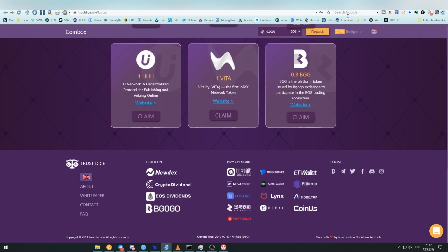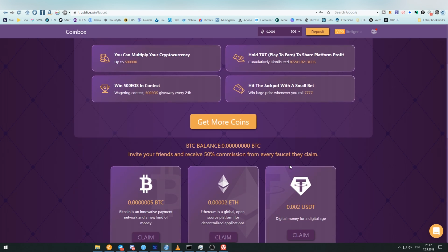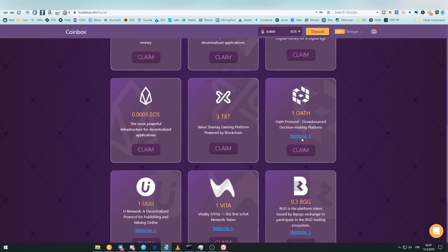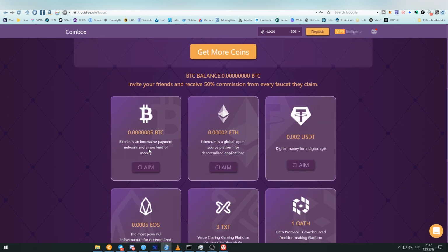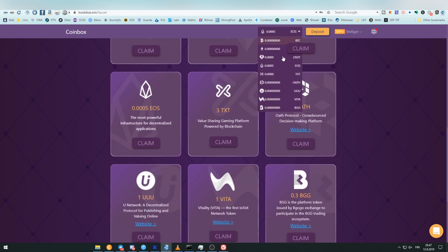And moving on, we have one called Coinbox, and this is actually giving you either Bitcoin, Ethereum, USDT, or a bunch of different EOS tokens. All you need to do is register, and you can claim every 6 hours from this box. You also get 50% commission from your friends, so make sure you sign up under me, and I will get 50% of all of your claims. And this is very nice.